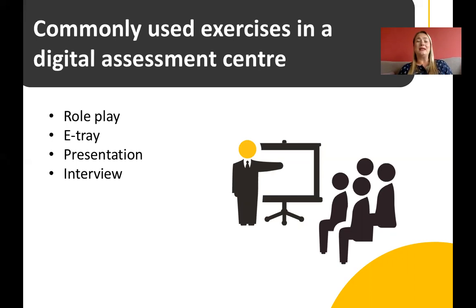You've then got an e-tray exercise suggested there. An e-tray exercise works particularly well for a digital assessment centre because it can be run one-to-one, but it can also be run within a group scenario. You may have seen this kind of exercise in a face-to-face assessment centre, a real, old-school assessment centre. A candidate or a group of candidates would be given a dossier of information, a load of scenarios, like their inbox, I guess, with all the priorities and issues they need to deal with throughout their typical day.